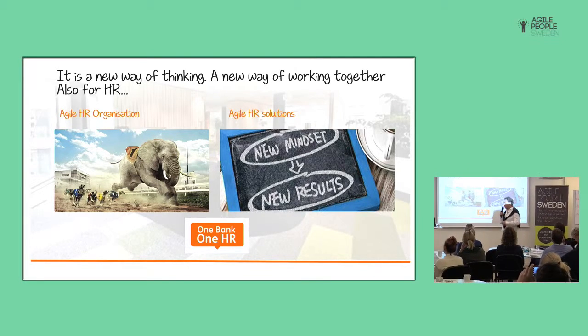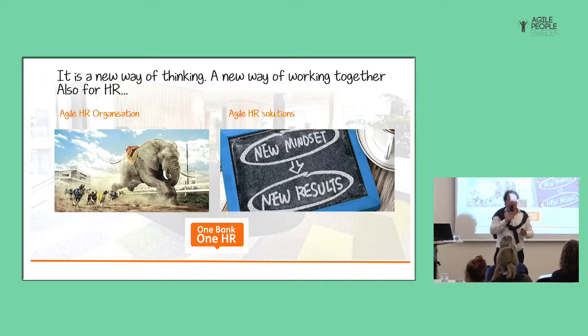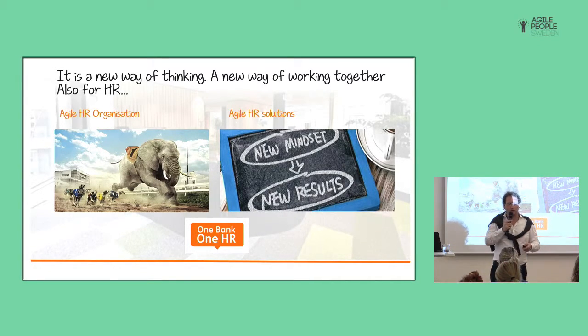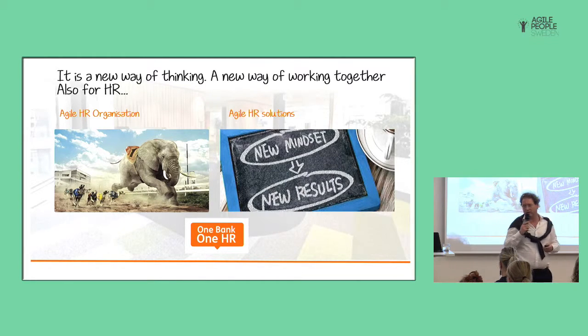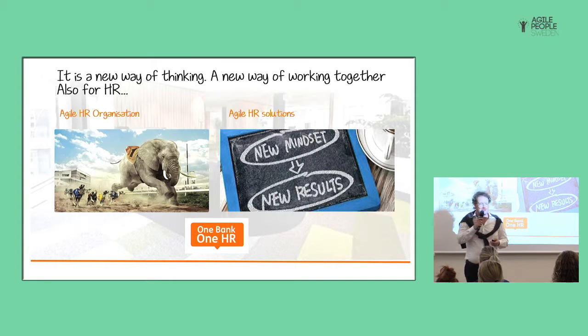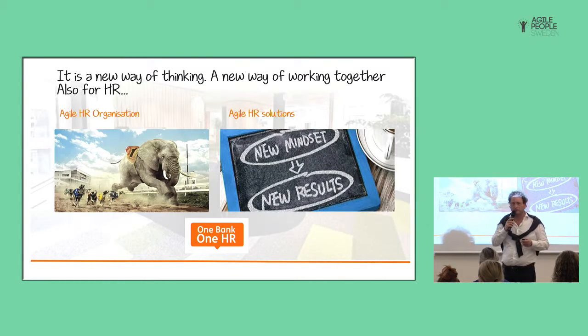So as HR, we said we want to organize ourselves agile as well, and I come back to that in a second. But it's not only about organizing yourself in tribes, squads and circles, as we have been doing. It's also how can we have an HR portfolio supporting the business which is more agile than it is today. Because organization is just the means, but it's the purpose that matters. So what are you really delivering to the business?